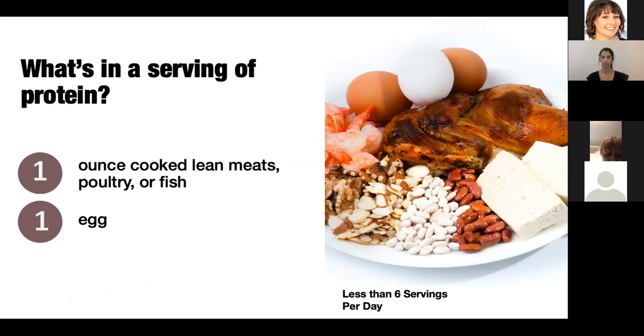Whenever you're choosing your protein in the store, I would try to get protein that is lean, and if you aren't able to do that, you can trim any visible fat whenever you're preparing it. And there are different ways of prepping or cooking your protein to ensure that you're not getting too much excess fat in it. So try broiling, roasting, or poaching to reduce that fat content.